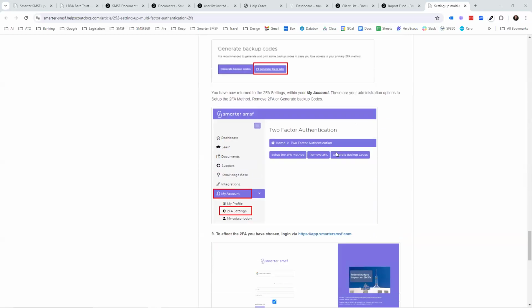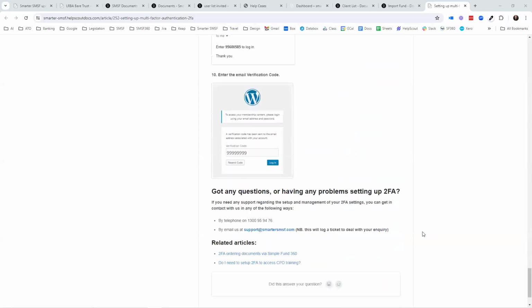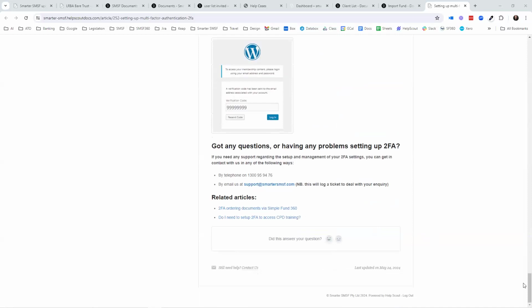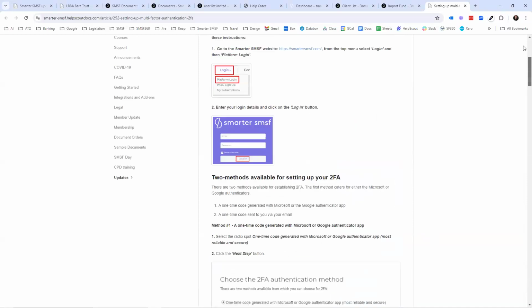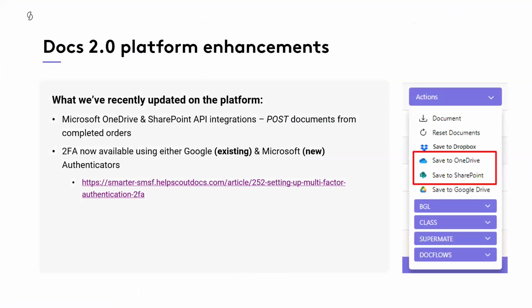Naturally, we need multi-factor authentication as part of the digital service providers framework. It's mandatory, obviously, as part of our integrations that we have with all of our software partners as well. So you can simply type 2FA there and you'll be able to see the process around setting up multi-factor authentication as part of that process. So another feature that the team has been working on in recent times.